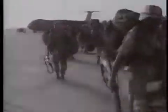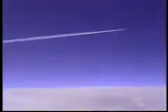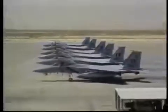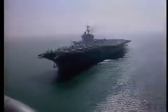August 7th, 1990. President Bush, responding to the Iraqi invasion of Kuwait, orders American forces to deploy to Saudi Arabia. U.S. Central Command Air Forces, or U.S. CENTAF, had to move its forces 7,000 miles quickly. Within days, 5 U.S. Air Force squadrons and 2 U.S. carriers arrived in the Gulf.